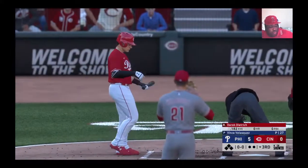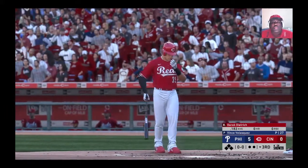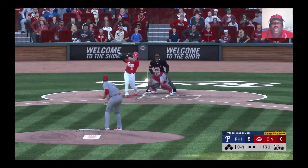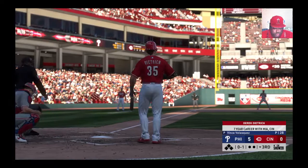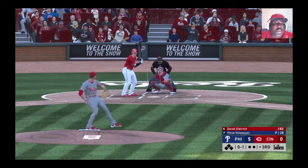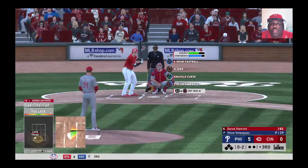Now at the plate, Derek Dietrich. Leading off for the Reds, the first baseman, Derek Dietrich. First pitch of the at-bat. Oh, and he's really getting the better of him now. It's strike 2.